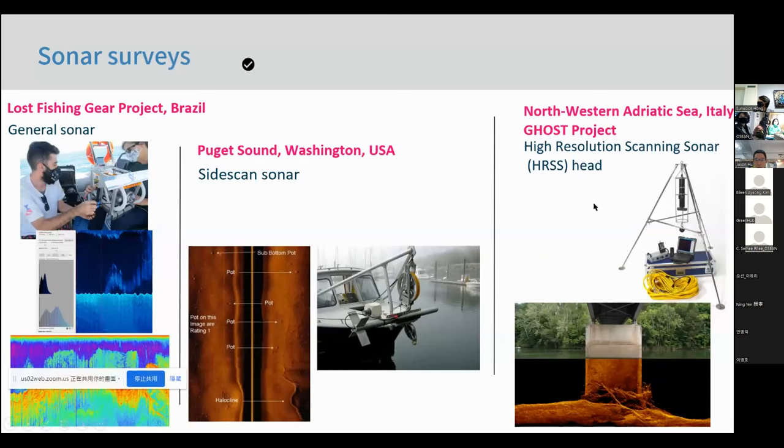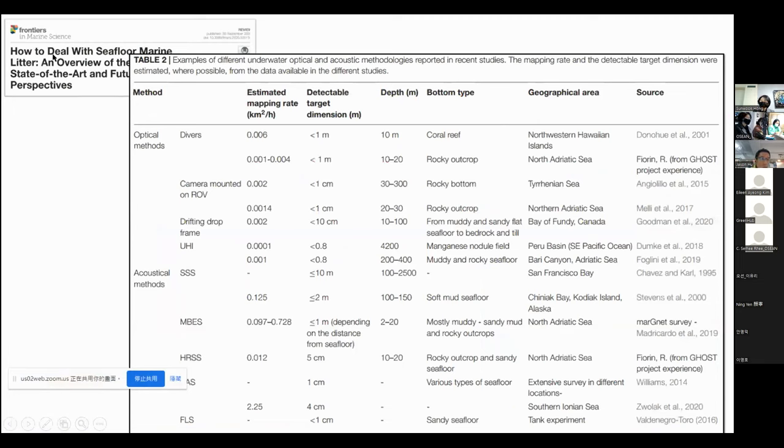And for this HRSS, this team also published a paper called How to Deal with Seafloor Marine Litter, a review paper. In this table, because it's quite new, it was published last year or in 2020, they compare different methods, like the optical methods, like divers or cameras mounted on ROVs, or a drifting drop frame, I don't know what it is, and the acoustical methods, which is sonar, like the traditional side scan sonar and multi-beam sonar and HRSS. So the resolution or the detectable target dimension is much better with this HRSS.